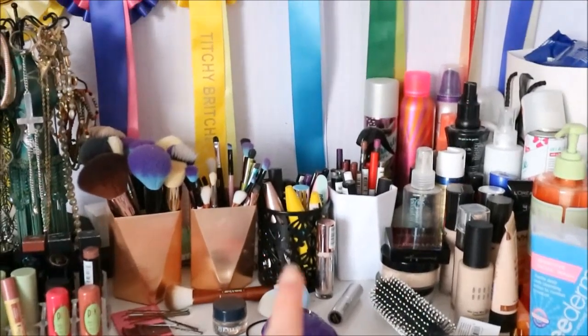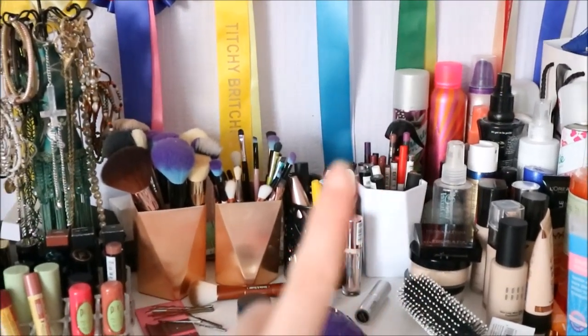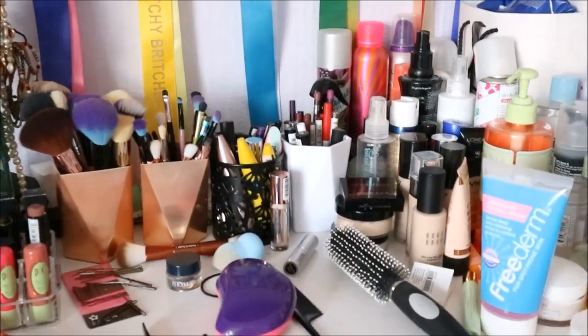The other day, I did actually sort out all these mascaras and things in here. And my lip liners. So they don't really need sorting. Just sort of needs putting in one area. And looking a bit neater, I guess.